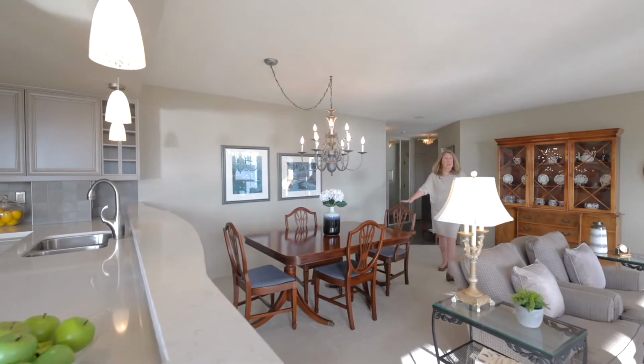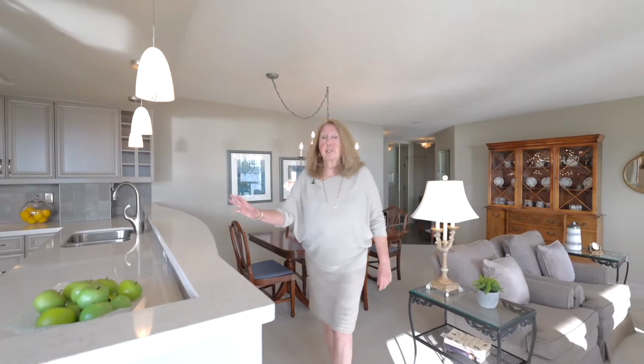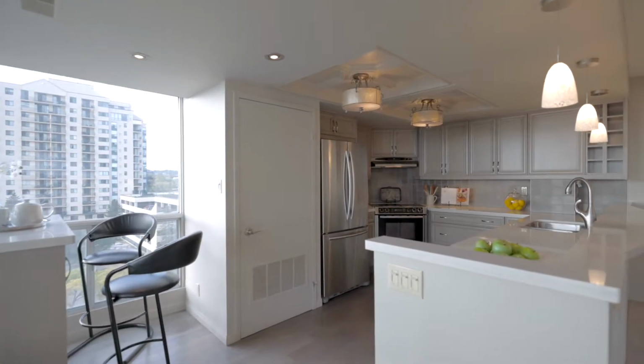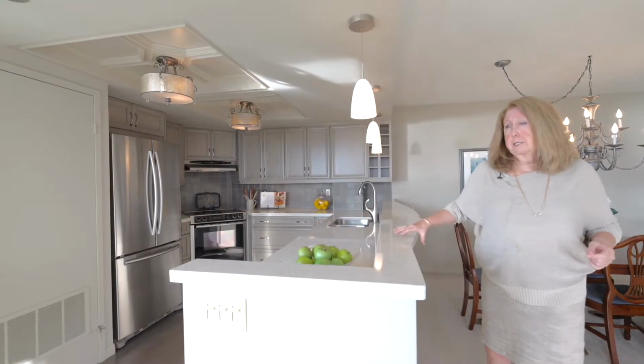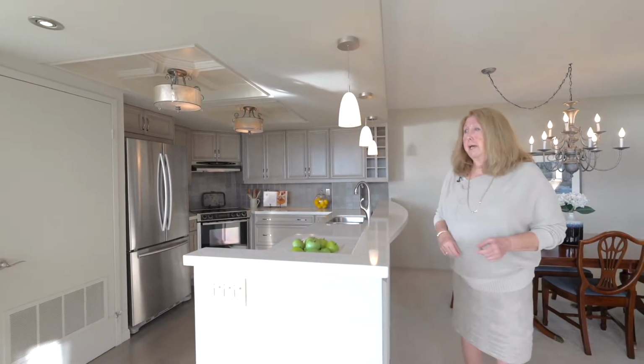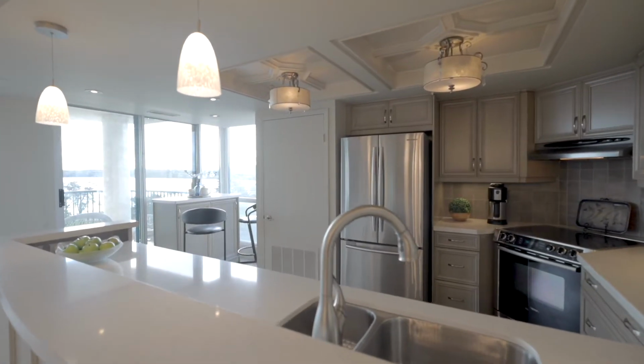There's a spacious dining room for entertaining family and friends. And this kitchen, the beauty of an older building is that you can make lots of changes because there's lots of space. This was quite a small kitchen, but they took the wall out, extended the kitchen way down to here, and they put a separate, movable bar over on this side.